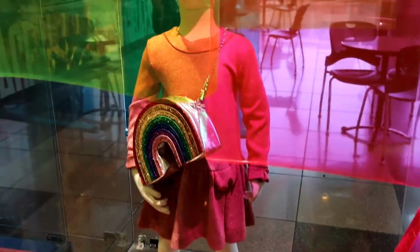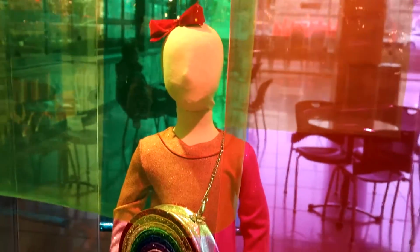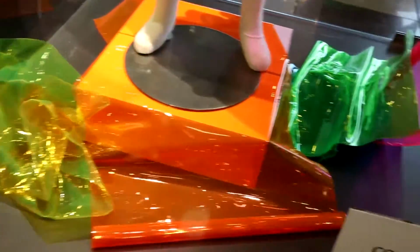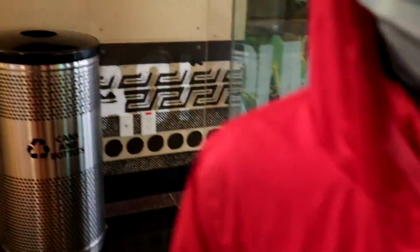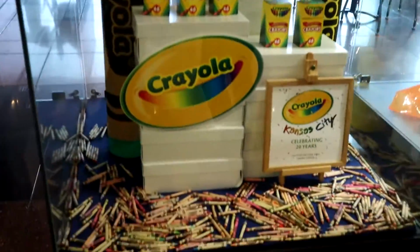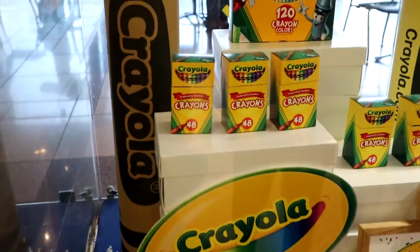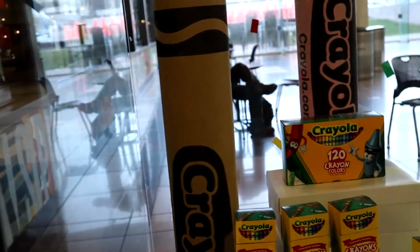Oh my goodness, you guys. They have the cutest clothes in there. Look. She has a bow, a little rainbow purse. There's a Crayola store upstairs on level 2, like it says.